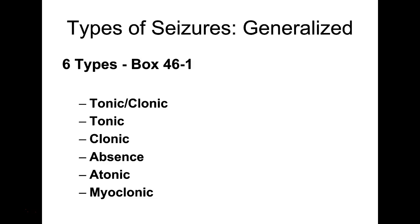Absence seizures are what used to be called petit mal seizures. And that's with a brief loss of consciousness where they're basically kind of staring off into space, kind of like what they used to punish kids for back in the day, staring out the window during class and not paying attention. And some of those kids may have been having absence seizures. Atonic is where they lose total control of their muscles and they just drop. And then myoclonic is very brief jerking and stiffening of the extremities. So it looks a little bit like the tonic-clonic, but does not have a loss of consciousness, but may be followed up with some post-ictal confusion.